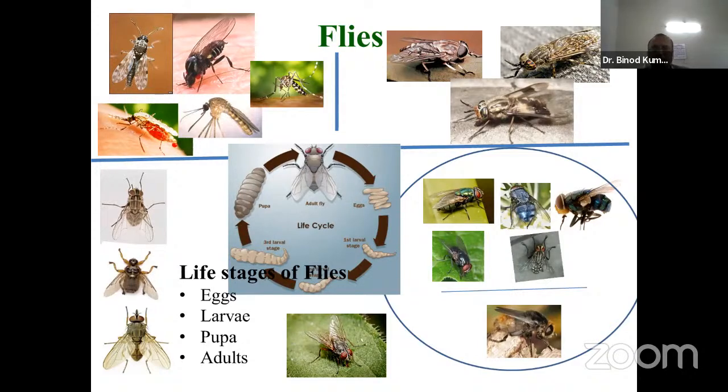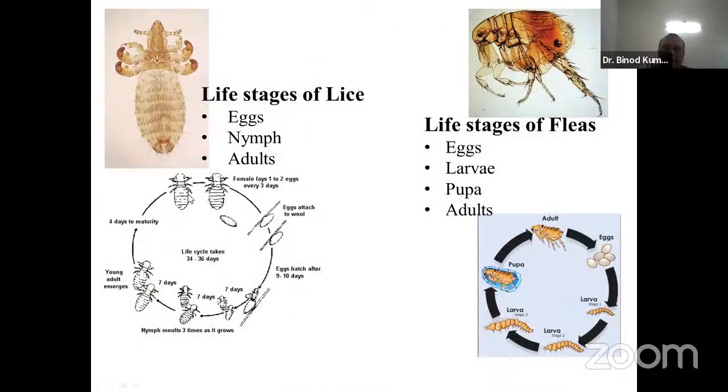So here we can see that the habitat is important. We find that they have both kinds of development. Some stage on the animal, some stage in the environment. Here, in case of lice, all stages are on the animals only. They don't go to the environment. Their development is entirely on the animals. They are called permanent parasites.